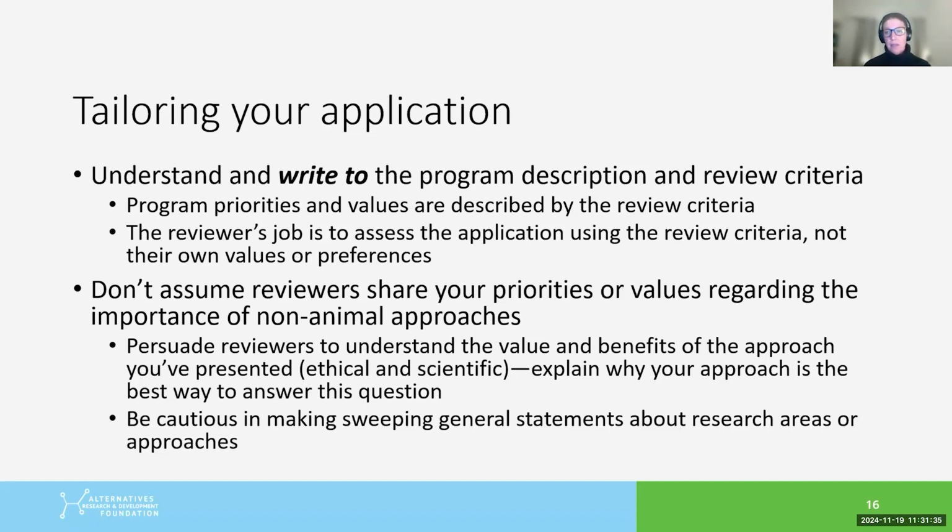Those are really specific claims that you can make about why your approach is better than some of the other approaches. That's different than saying the mouse models in this area have not developed any useful information addressing this disease. That's a much bigger claim, going to require a lot more supporting evidence in order to back up that claim.